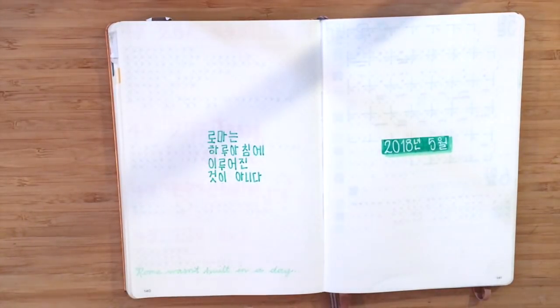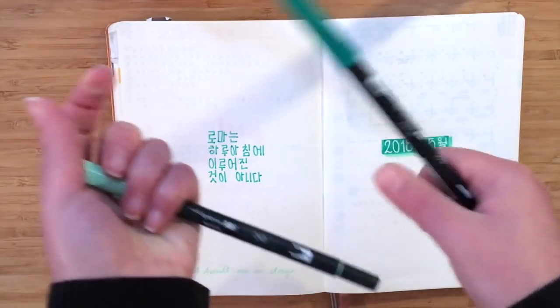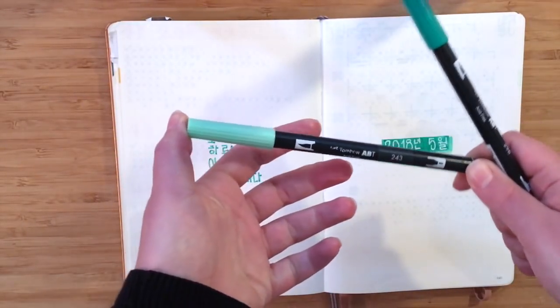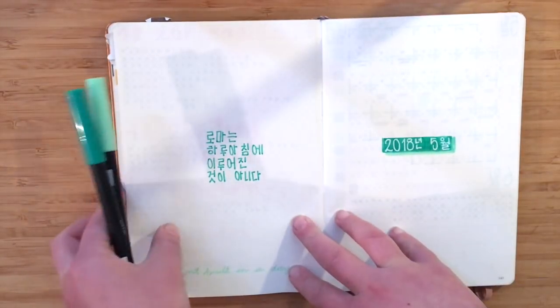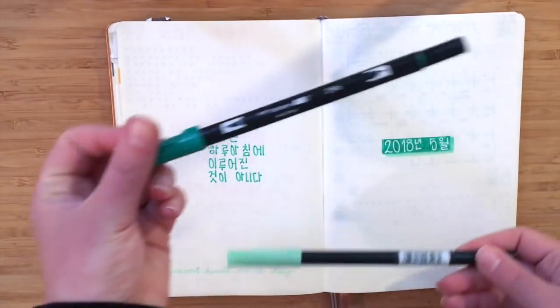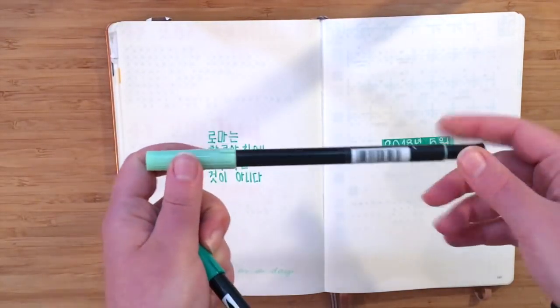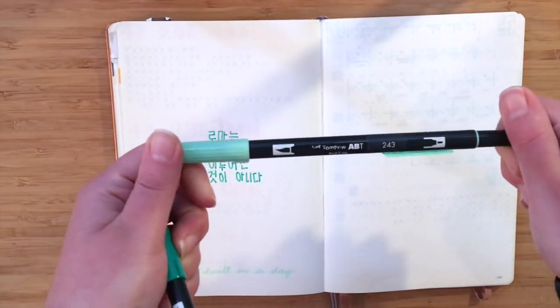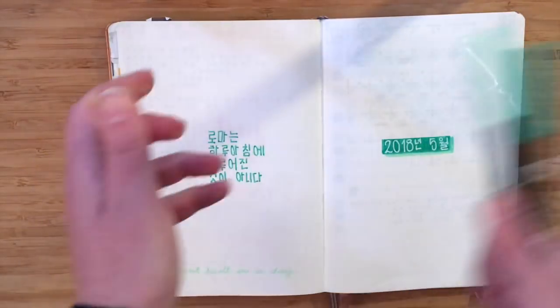Speaking of which, let me grab my 2 colors. So my 2 colors for the month are 296, this teal green, and 243, the mint green. Because I wanted to have something that was kind of springy, but I also needed something that was going to go with my color coding thing here. So you'll notice that most of my stuff is in 296 because it's brighter, but my month level color coding is actually in 243 because it was a little bit more subtle. Whatever. It is what it is.